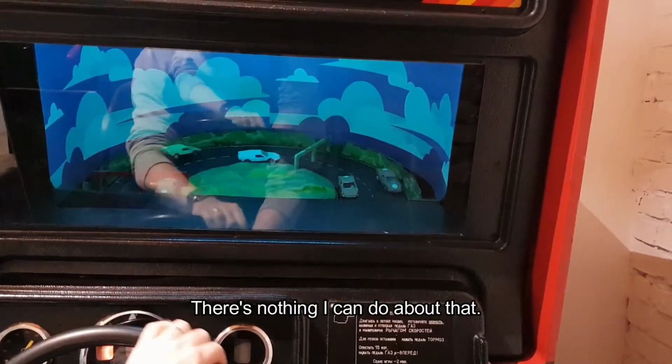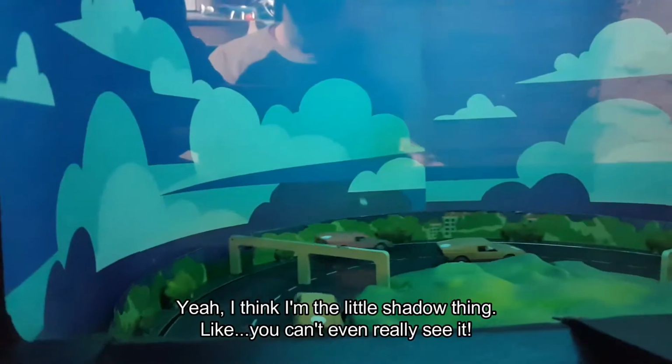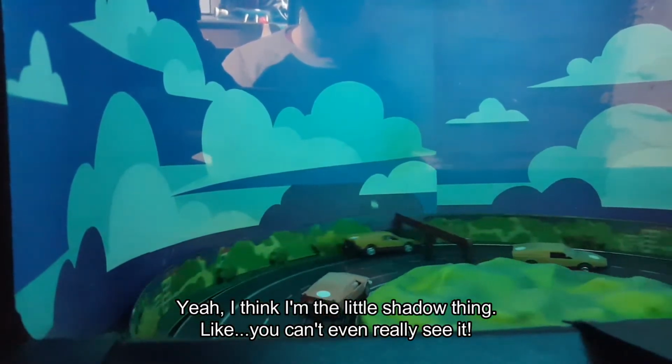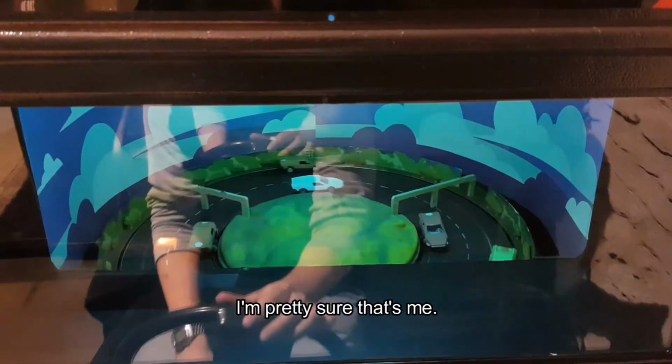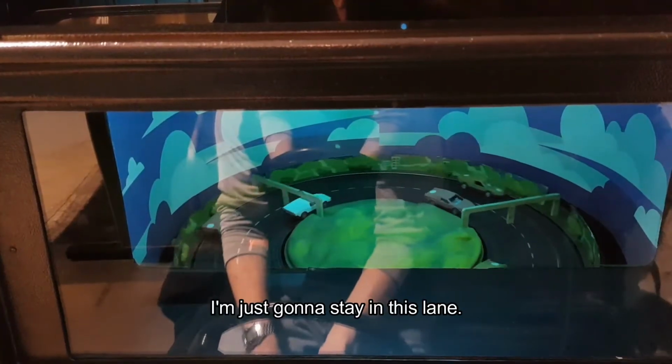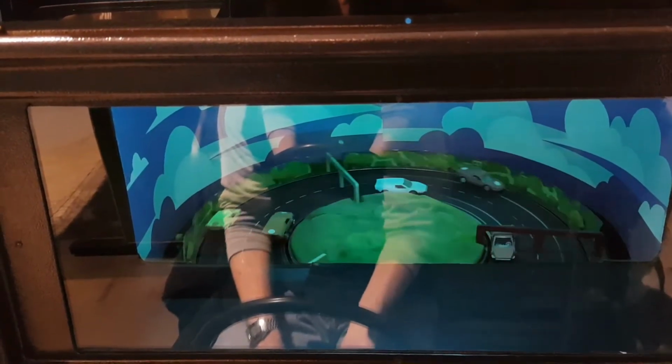What am I gonna do about that? Yeah, I think I'm that little shadow thing. I can't even really see it. Yeah, I'm pretty sure that's me. Stay in this lane. While I'm no Josh from Let's Game It Out, I'm pretty close, right?